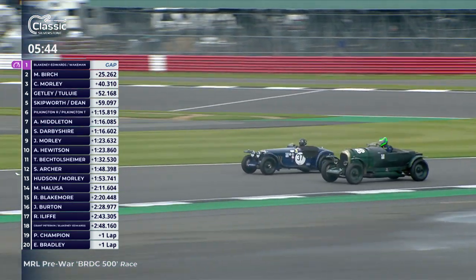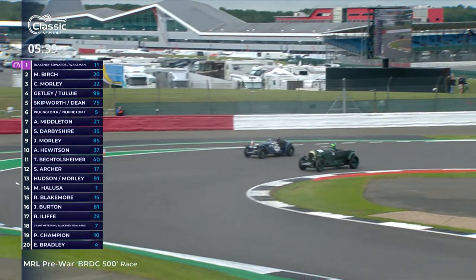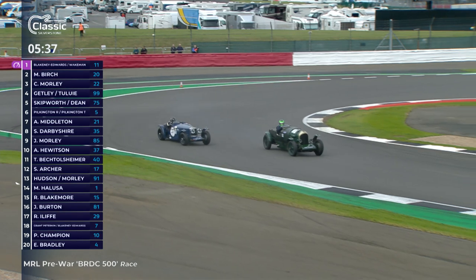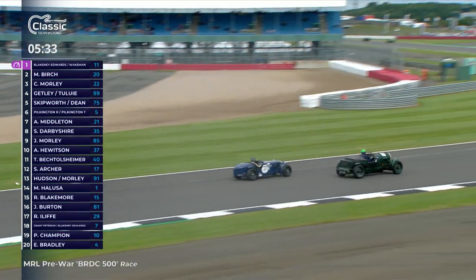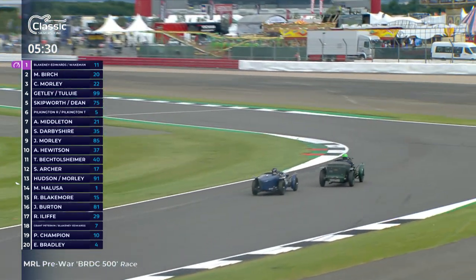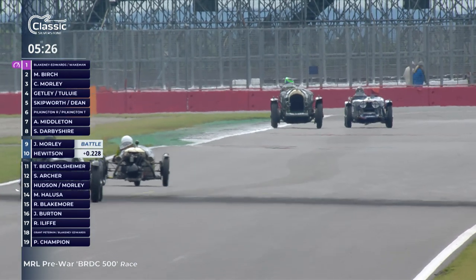Good stuff. And the Riley goes through on the switchback up towards the left-hander at the loop, but the Bentley's got the inside line. But I think the Riley driver will try to cut tight through Aintree, but it looks like Morley has held that line through the left-hander. But no, they're absolutely side-by-side as they go out onto the Wellington Straight.